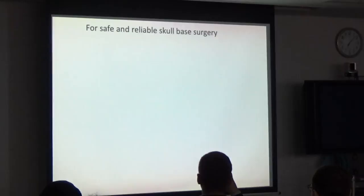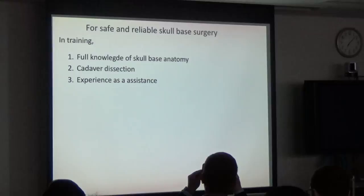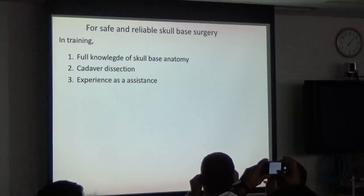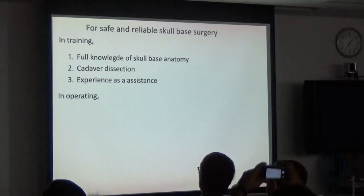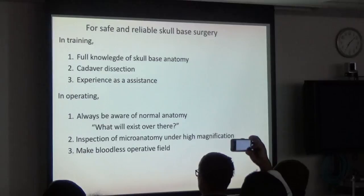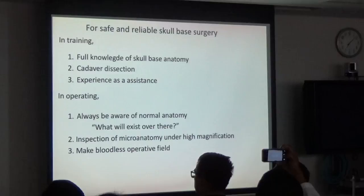Okay, so it's my conclusion. In training to perform safe and reliable skull-base surgery, you need knowledge of skull-base anatomy, and if possible, you need to perform cadaver dissection, and of course, experience of many cases as an assistant. And in the actual surgery, always be aware of normal anatomy, what will exist over there. Okay? And inspection of the microanatomy. Make a bloodless surgical operative field and never give up to accomplish. Thank you for your attention.